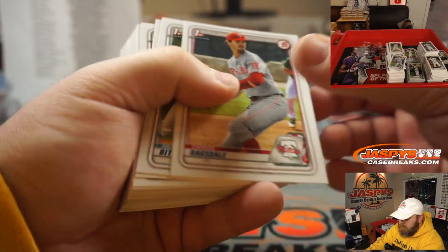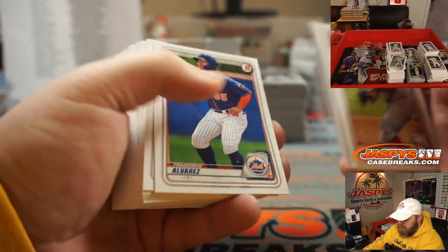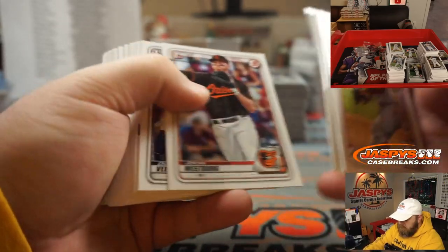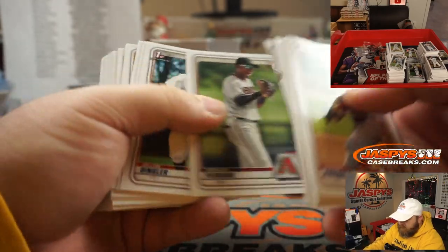That's cool. Zach Veen for the Rockies. Did you see it in person, Carlos, or was it just a post?